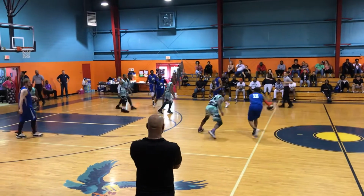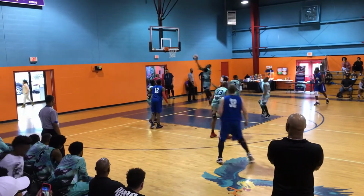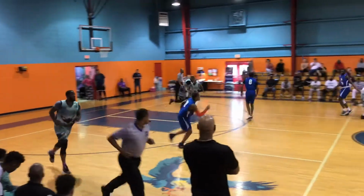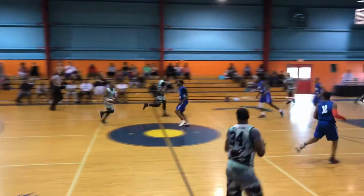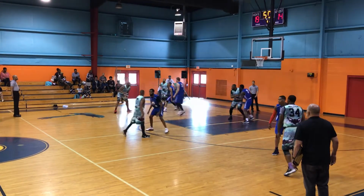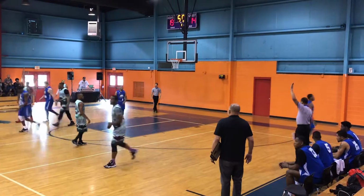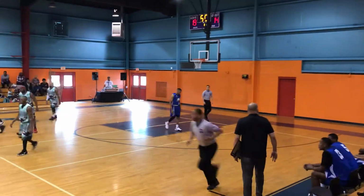Here go the Stallions. Darren looking, hands off to Xavier. Here goes Xavier to shoot the 3. Nope, doesn't go. Rebounded by Demetrius, turns around, gets the outlet down to Antoine. Here goes Antoine now, looking at the top. Swings over to Tez. Tez gets it. Oh, missed the pass into Demetrius, so that's going to be a turnover on the Nighthawks.